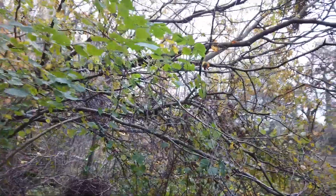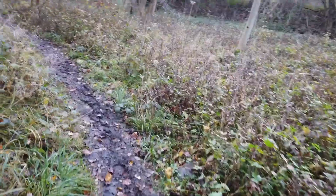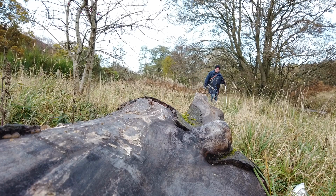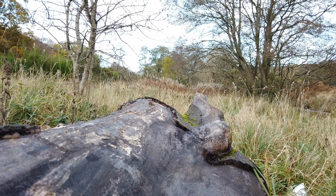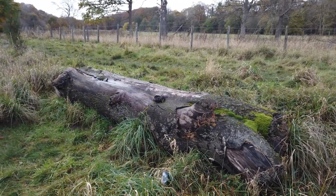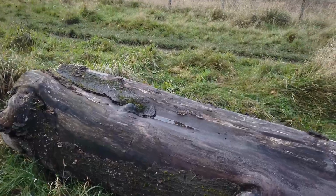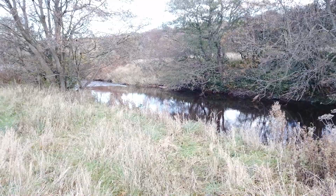Well, this branch here has fell down since I was here last, but it looks like somebody's made a bit of an archway for people to get through. And back to the tree stump. I'd normally park myself for 10 minutes in fine weather, but it's full of water and stuff today. Not surprised, like, with all the rain we've had.